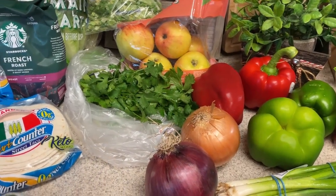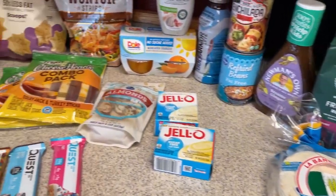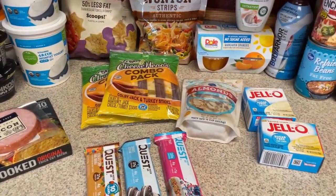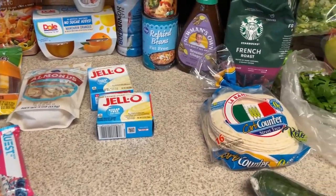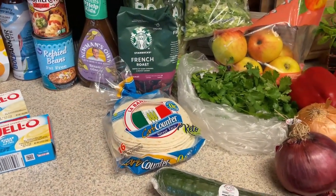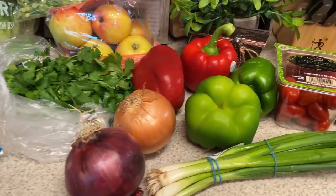Okay guys, so this is everything I picked up at Fred Meyer and Safeway. Like I told you, I did not have to pick up a whole lot. I have all my meat in the freezer, a lot of things in the pantry. I already told you my meal plan. I will have everything linked down below, like I said. And let me go ahead and go through the things that I picked up.